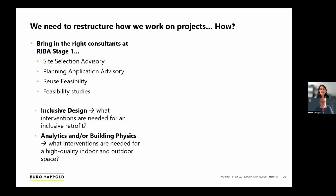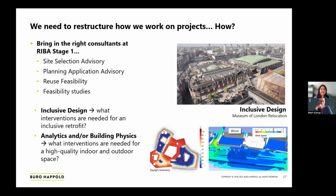It's also at this stage that we really should pay attention to inclusive design. What interventions are needed for an inclusive retrofit, and what analytics and or building physics is required, so that we have high quality indoor and outdoor spaces? Is there enough scope for daylight autonomy? Is there enough scope for things like ventilation, etc.?